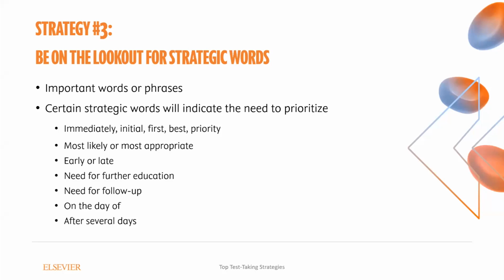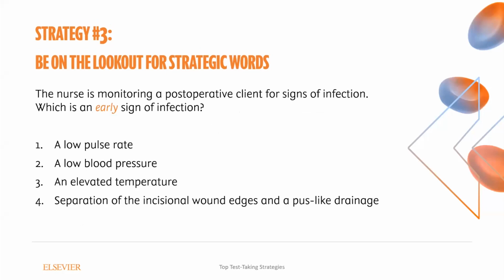For example, on the day of surgery following a prostate procedure, you would expect to see bloody urine in the client's urinary drainage bag. And so your action would likely be to continue to monitor that. But after several days following the surgery, let's say they've gone home and they call and tell you that they've been urinating blood, well, this would be unexpected and an action would need to be taken. On the next slide, we'll go over a practice question.